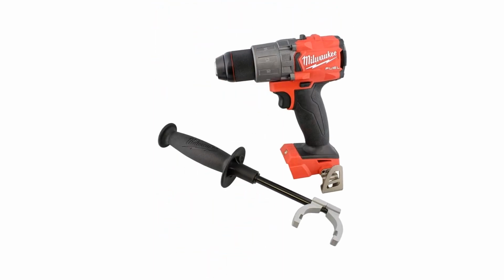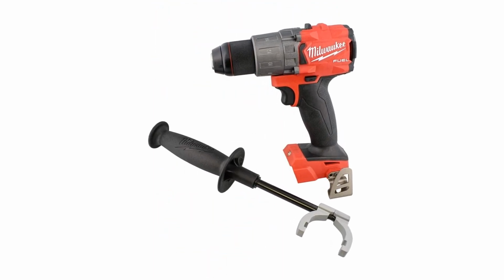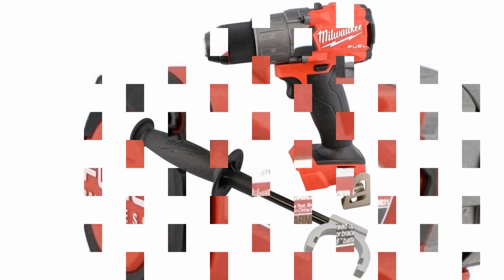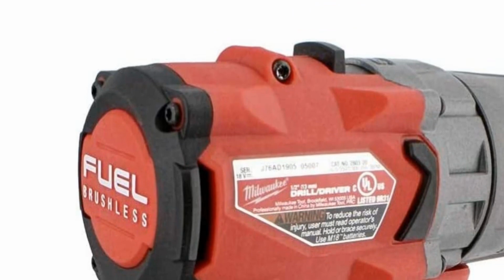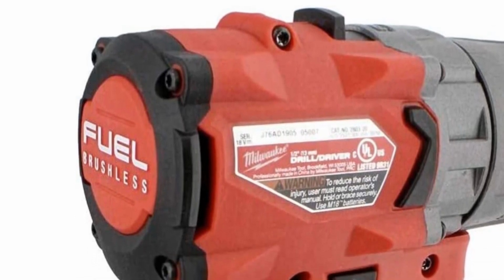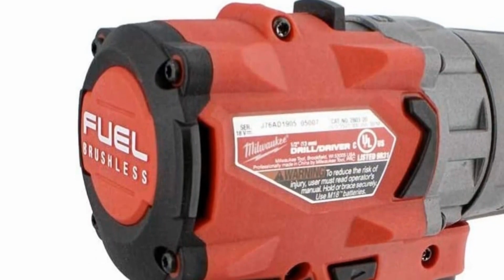It ensures optimal performance and provides overload protection to prevent damage to the tool and battery during heavy applications while still maintaining compatibility across the entire M18 system. It delivers more work per charge and more work over the life of the pack than competitors.